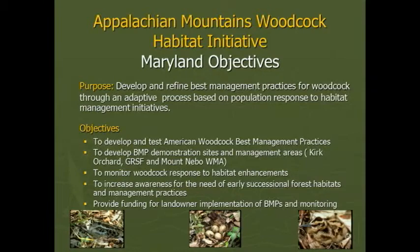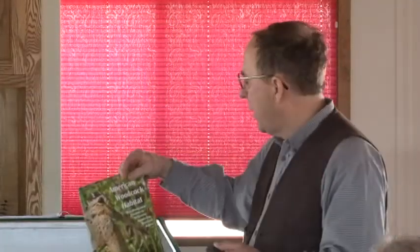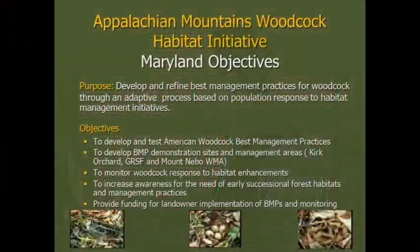Some of the objectives here early on: we want to test this best management practice information that we think is new. We're going to test it. We have developed demonstration areas.